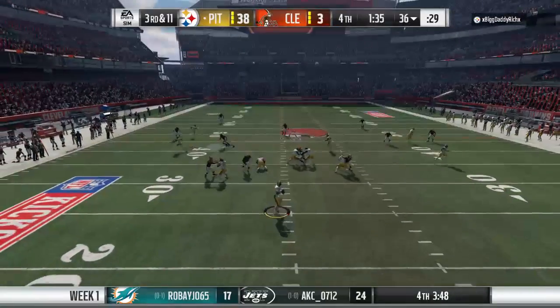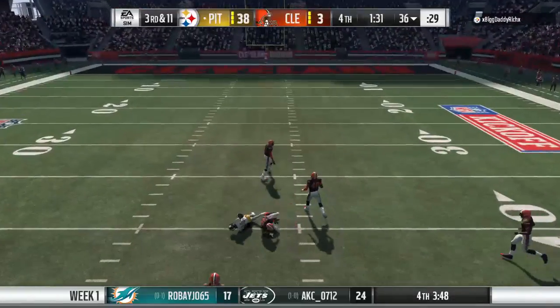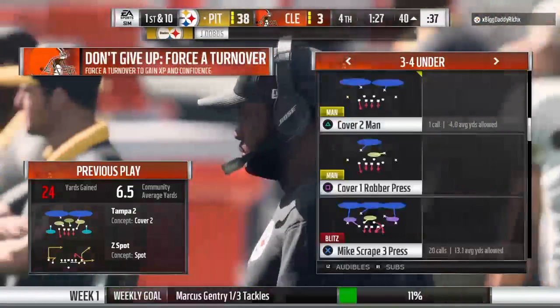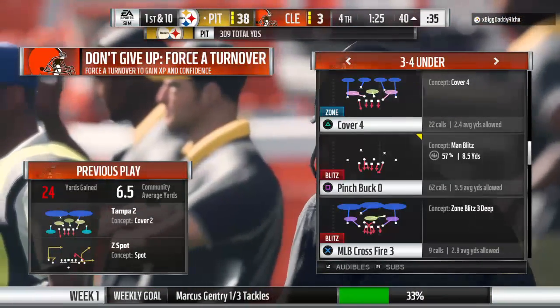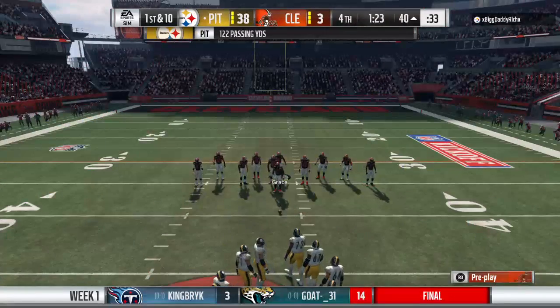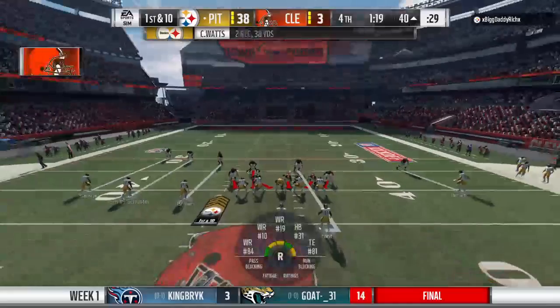From the shotgun, here's Dobbs. Over the middle, complete. That's Watts. A big hit. Knocked down sideways. A pickup of 24 on the 3rd down conversion. What's tight? Tight is right.